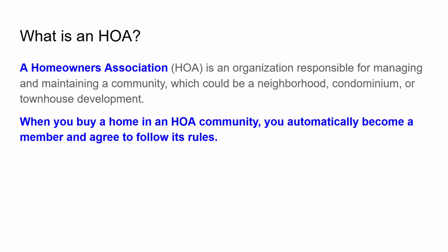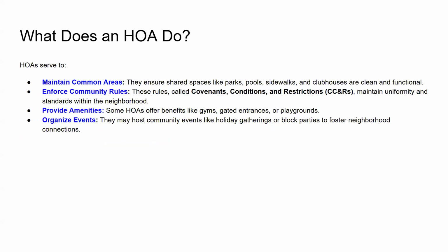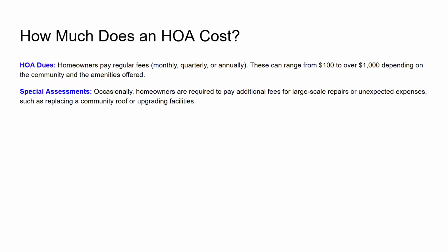So you want to make sure you're clear on what's required, what's involved in being a member of an HOA. So what does an HOA do? They maintain common areas like parks, pools, sidewalks, clubs, and make sure that they're clean and functional. They enforce community rules and they provide amenities in some instances, like gated entrances, playgrounds, gyms. Not all HOAs have this, but some may. And then they may organize community events like holiday gatherings and block parties to foster neighborhood connections, right?